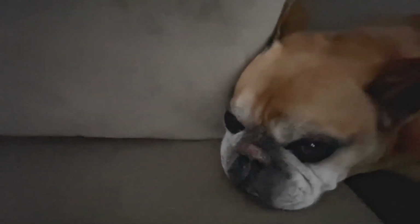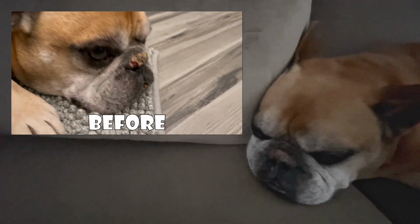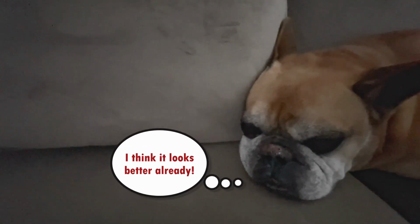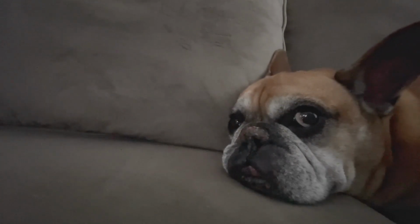I think that's some of the healing, but that kind of dried barnacle look it used to have has now gotten a lot better. So we're thinking it's getting to a point where it's going to start healing up pretty good. So this is just 1 week in. We're going to keep doing this for a while, and then as it progresses, we'll have more updates to show. Hopefully Ted finally has a nice black nose, but so far so good. It seems he's enjoying it.